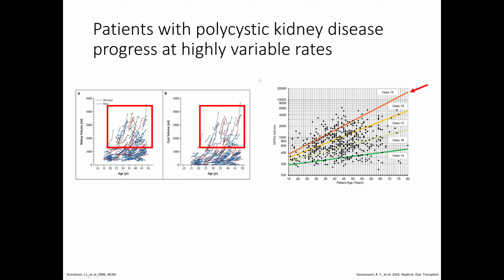In contrast, there are other patients that have mutations in the same gene that progress much more slowly. And I think you can appreciate here that these patients shown within the blue box have relatively stable levels of kidney volume and cyst volume over several years. Although I think you can appreciate that these patients do progress to some extent here. Now, if you go back to the Mayo classification system, these patients are referred to as class 1A patients. So I think you can see pretty obviously from this graph that patients can progress at highly variable rates.